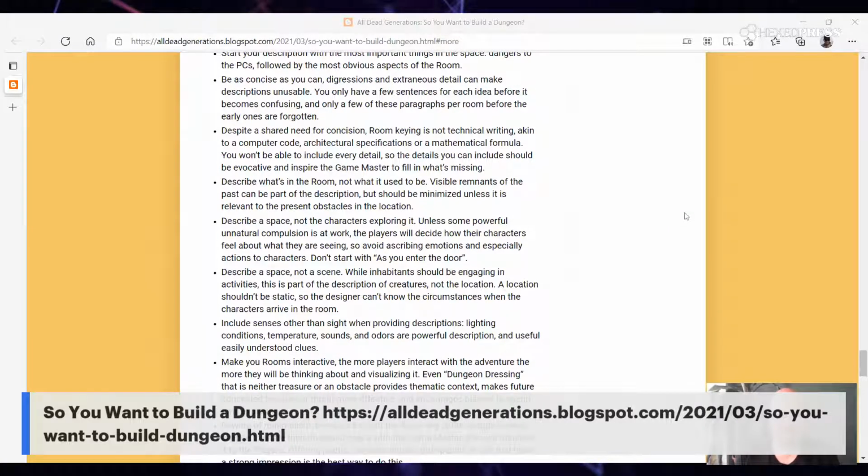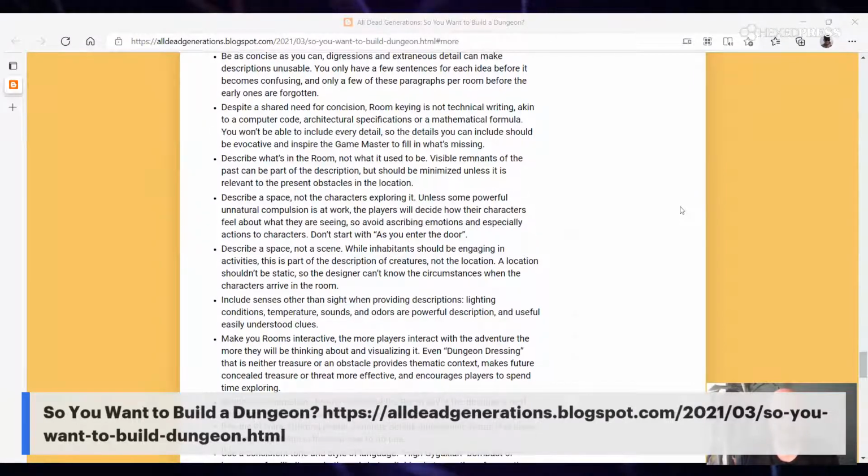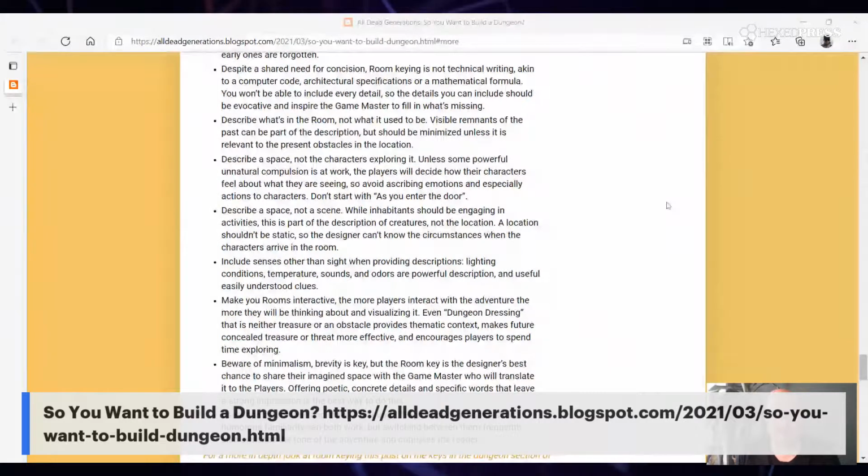Despite a shared need for concision, room keying is not technical writing akin to computer code, architectural specifications, or a mathematical formula. You won't be able to include every detail, so the details you can include should be evocative and inspire the game master to fill in what's missing. Describe what's in the room, not what it used to be. Visible remnants of the past can be part of the description, but should be minimized unless relevant to the present obstacles in the location.